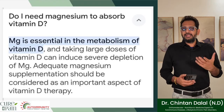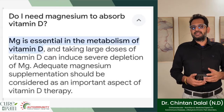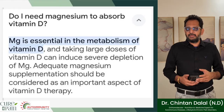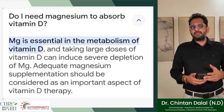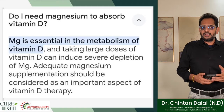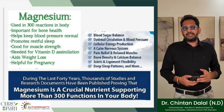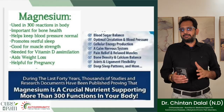So do I need magnesium to absorb vitamin D? Yes, magnesium is absolutely essential in metabolism of vitamin D, and taking larger doses of vitamin D can induce severe depletion of magnesium. So adequate magnesium supplementation must be considered as an important aspect of vitamin D therapy. Now magnesium, I'm just giving you an overview of the wonder mineral that magnesium is.